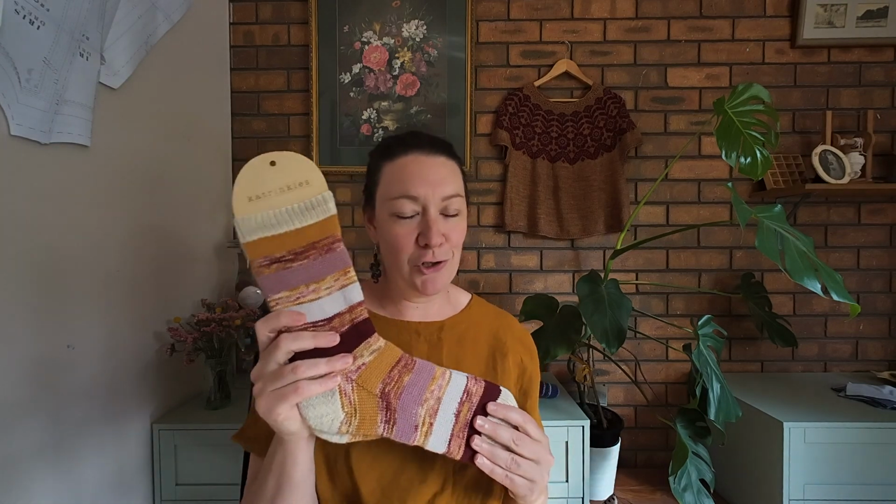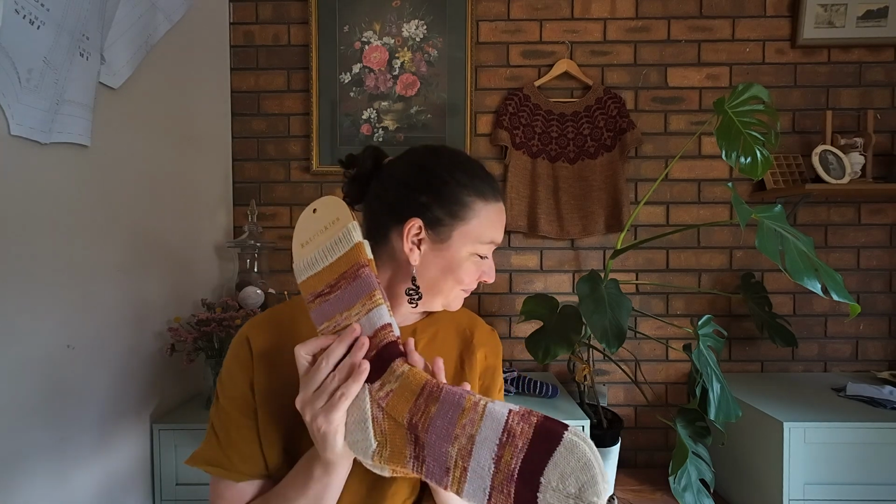I have saved them. I haven't worn them yet because I knew I wanted to show them in the podcast. So here they are. So that's my last finished object.